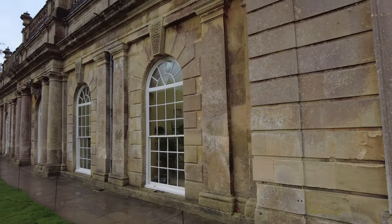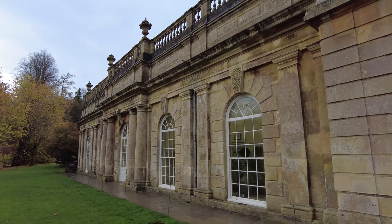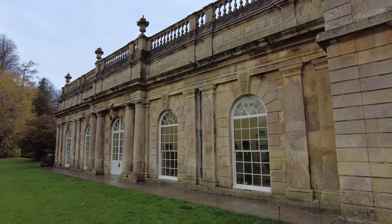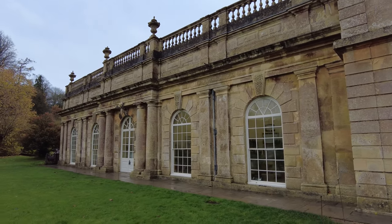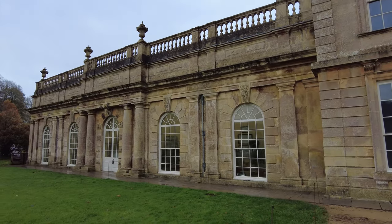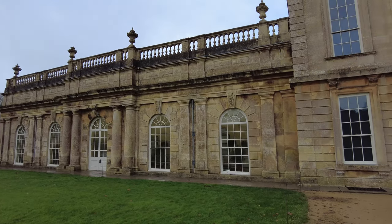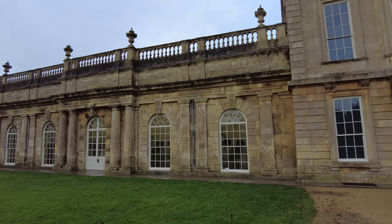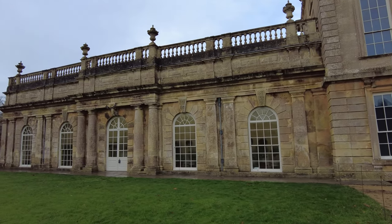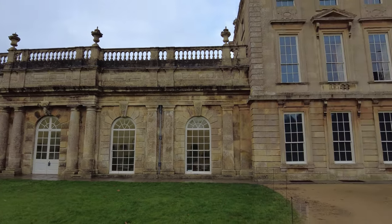And I will be going in the house shortly, but let's just have a little look at this first, which is the greenhouse. Which actually, strange for the time when it was built, is attached to the side of the house. I think that was partly due to how the land lay, they didn't have an area elsewhere to put this greenhouse. So it ended up there, next to the house.